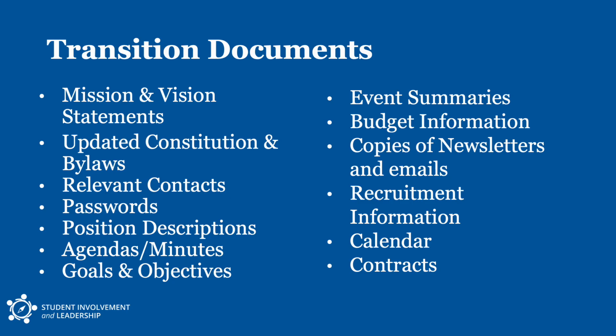Position descriptions can typically be found in a constitution, but a good practice is to have them on hand, just so everyone's aware of who has the responsibility to do what. Your agenda and your meeting minutes are also good to hand down so they can see what was discussed, when it was discussed. Keeping a good record of your organization's business is always a really good practice. The goals and objectives, event summaries. Event summaries are just a summary of an event that you've done. So you want to think about all the questions: what went well, what were some areas of improvement, who did we work with, what was the budget we spent. That's really helpful for your incoming officers.